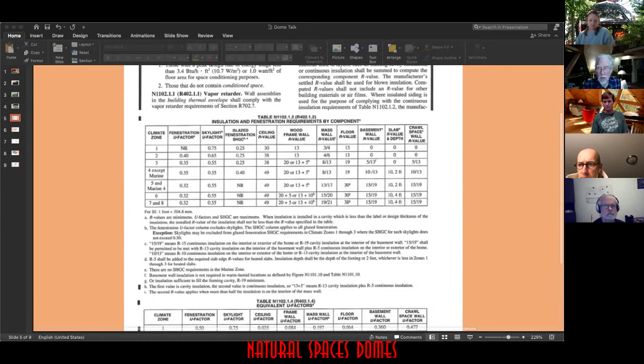If you design and build your house to meet these requirements, and some of you have heard me say this if you've been with me before, you just built the worst house you can build because you followed the code. The code is a minimum, and you want to stay above that minimum. You want to bank on the future, not the past.